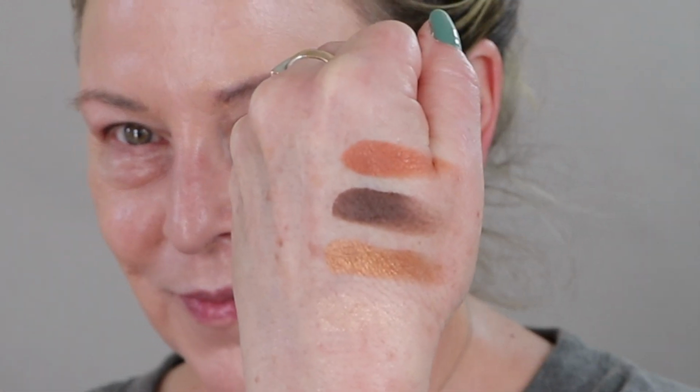And there they are. Wow, that's a lot of shimmer on this one. And this is the matte, and I think this has some shimmer as well. Hard to tell because it's the pinky. There we go. And then the center shade, which appears to be like a peach. And I would say it's a matte.